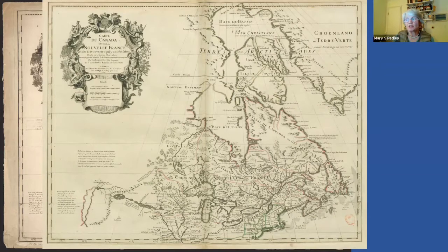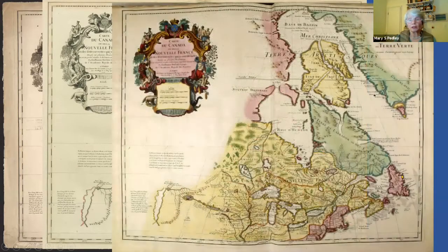Here in this copy of the same map, you can see that color has been added just along boundaries. We call this outline color. And this was a very popular style of coloring in France and in England. In the Netherlands, a fuller color was appreciated by buyers.